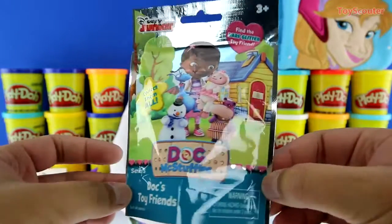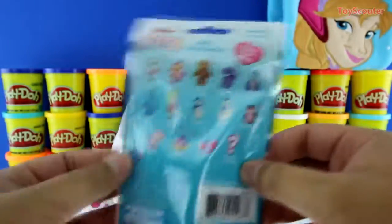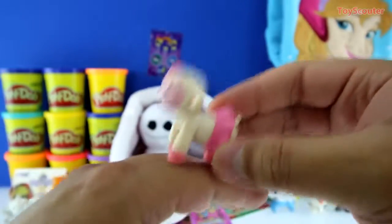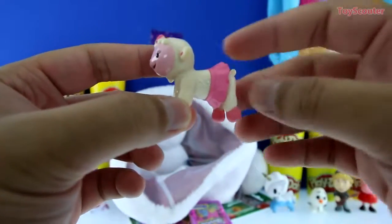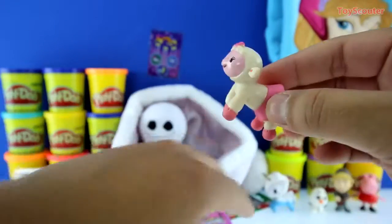Whoa! It's a Doc McStuffins blind bag, and it's series number 3. We got Lambie! Bah! She's a white lamb with a pink bow, pink hooves, and a pink skirt. That's pretty cute.